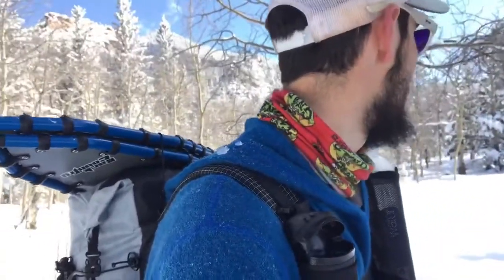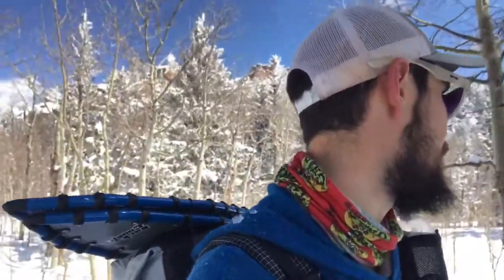Made it up to Hankins Pass here. And there's definitely a lot of snow still up here, and I think a lot of it has got to be from the storm earlier this week, because it's really pretty powdery and fresh. But I managed to get up here without the snowshoes, but I'm going to put them on for the descent.